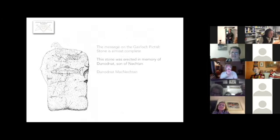Again, just going back to the Gairloch stone. And these are the two examples I used for that. So this stone was erected in memory of Denodnat, son of Nechtan. And it's funny that both of these stones have had a fracture on them, and you wonder, was this deliberate? Or did they just fall over? This stone was carted around Gairloch. It appeared in various locations, and you just wonder if the stone in Poolewe Burial Ground and Londubh Burial Ground has been moved. I don't think it's been moved very far, but it may not have been in the burial ground initially.